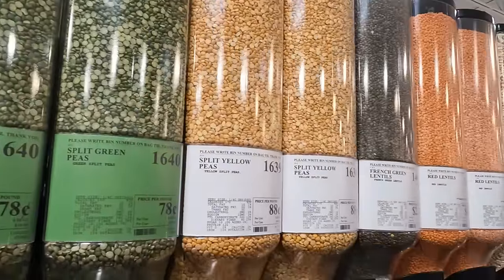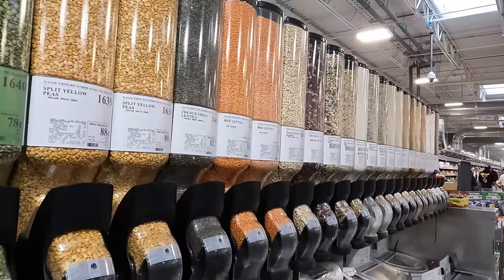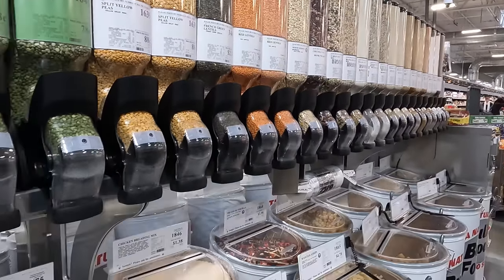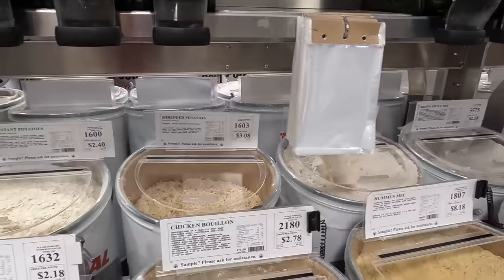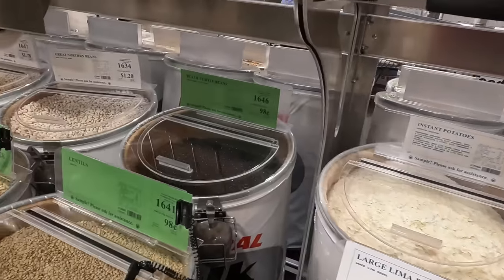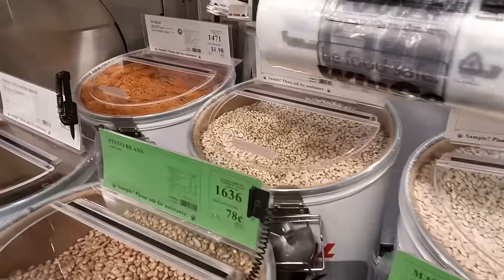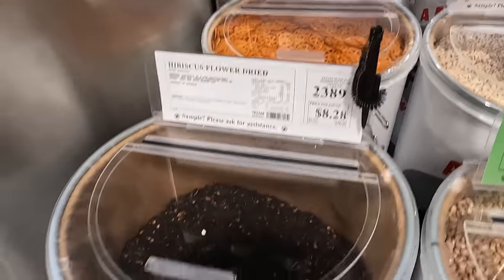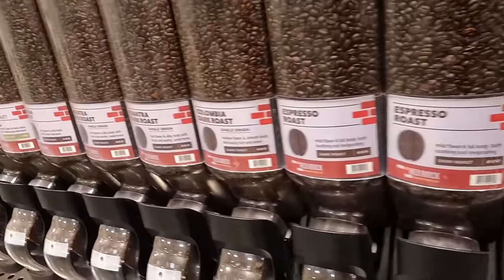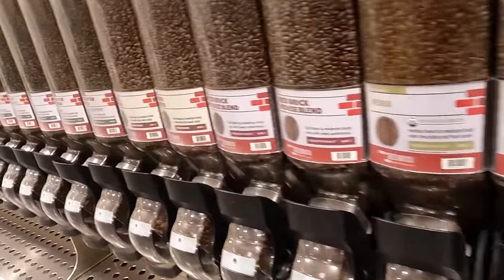And then here's different beans and peas that they offer, the legumes. They have them up there as well as down there. And then they have tortilla strips and fried wontons as well, if you want to get some of those for a salad you're making. Here's a bunch of dried beans that you can get by the pound. I don't know what these are. Duros, do you guys know what that is? And then hibiscus flowers. And then, of course, this beautiful giant wall of different flavored coffees.